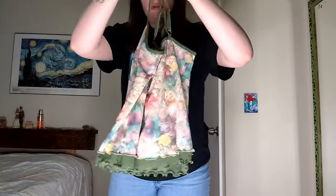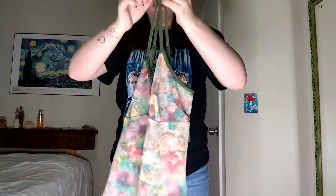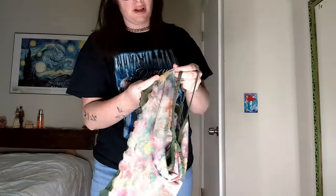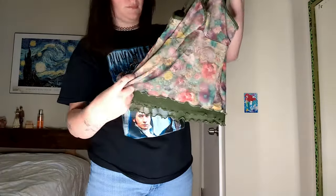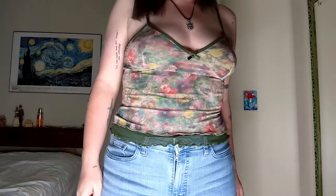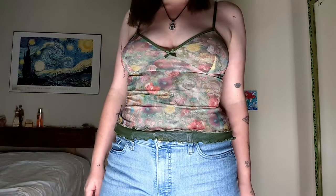Okay, next is this cute top. I can't tell if it's sheer. I guess we're gonna find out, but it's got two layers really, but they're both really sheer and got flowers on it. All right, let's put this one on. Here's the green top. I guess it's not actually that sheer. I paired it with just some basic blue jeans just to give it that cute style and look of it.